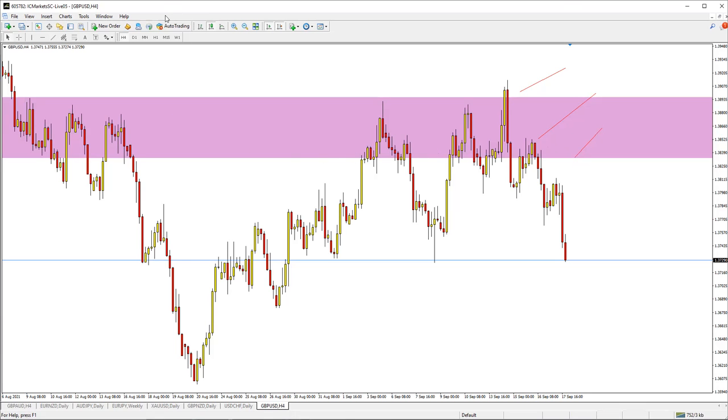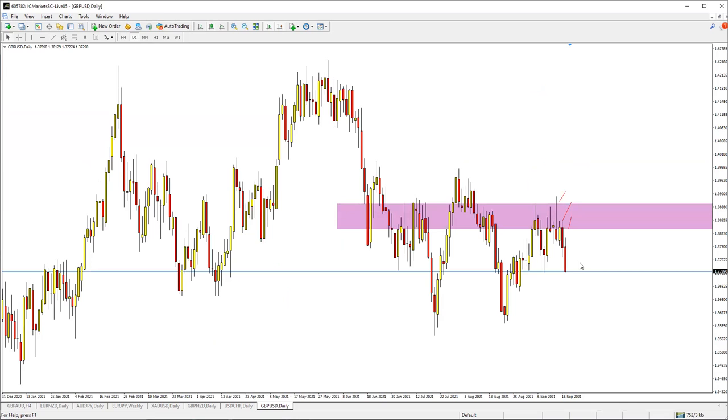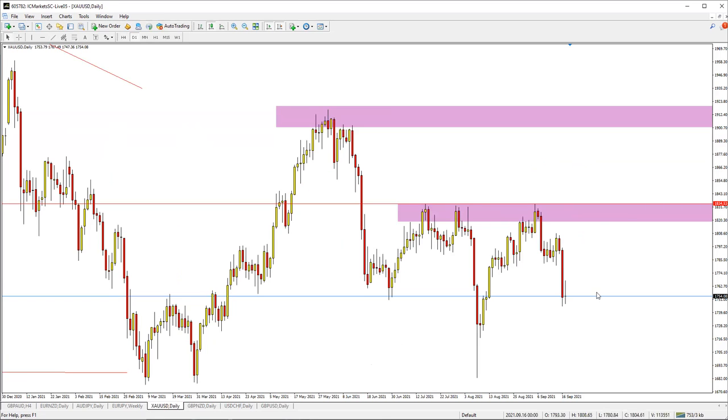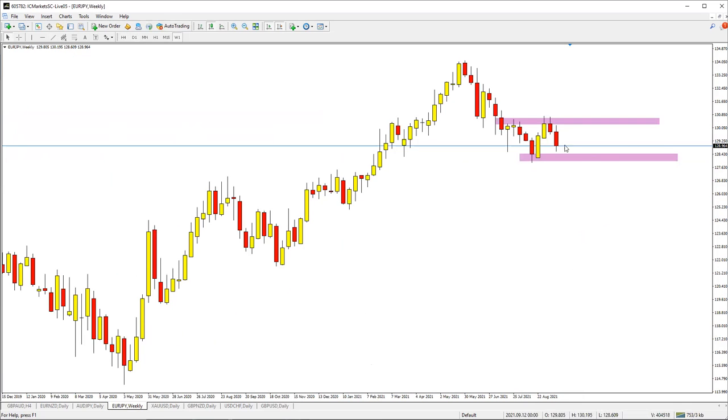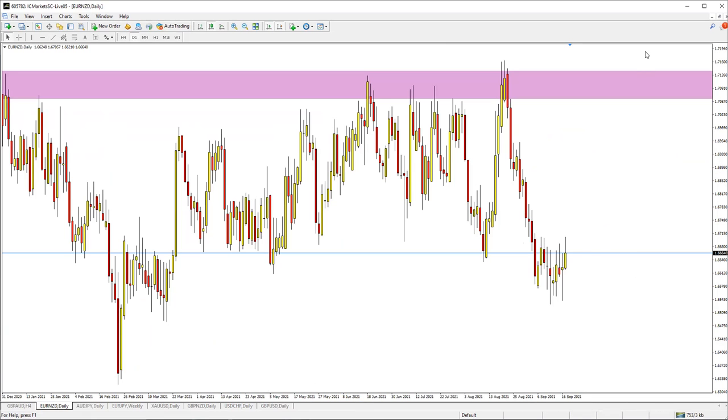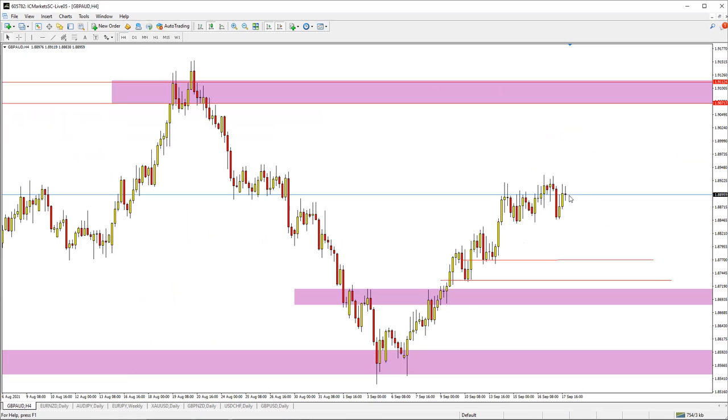This is H4. So pound USD look for a sell, USD CHF look for a buy. Pound NZD look for a sell only after it went up. Gold look for a sell only after it went up. Euro Yen look for a sell after it went up. Aussie Yen look for a sell after it went up. Euro NZD look for a sell after it went up. Pound Aussie look for a buy after it went down. That's it for next week.